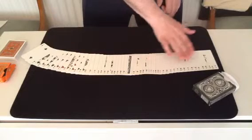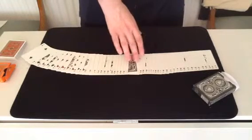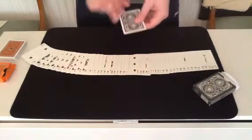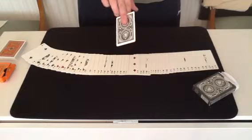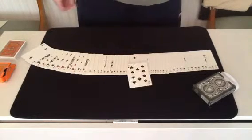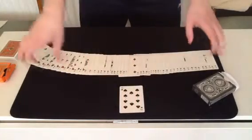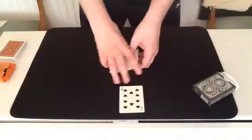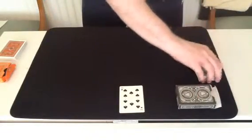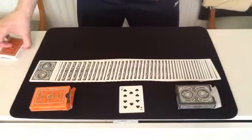No 10 of Spades in this deck, eh? Unless it's been converted. There's one face down card here, and the card is the 10 of Spades. Well, I'll be. I guess technology won that round.